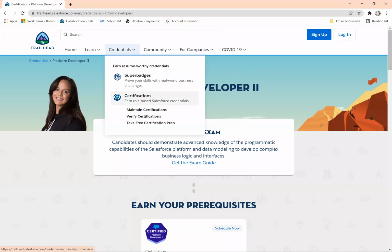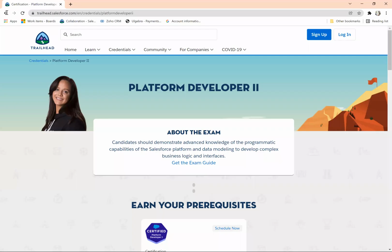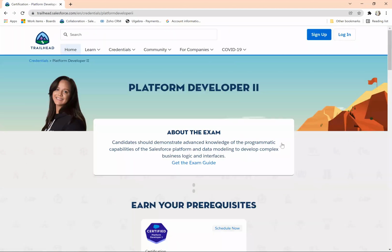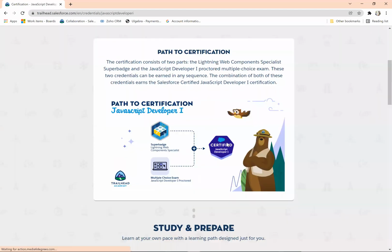Similarly, down the line, if you want to go with further certification, from the UI perspective, JavaScript Developer is there. Again, when you're going to do JavaScript Developer, that also has some prerequisites. You need to complete these super badges, the Lightning Web Components super badge. Only then can you get this certificate. You can complete the MCQs without the super badges, but only when you complete the super badges will you get certified.